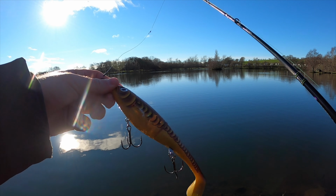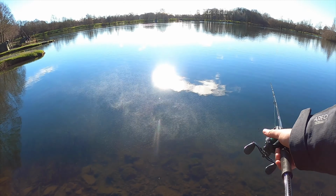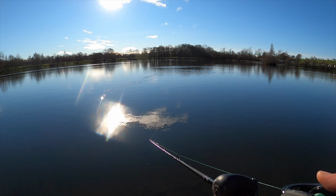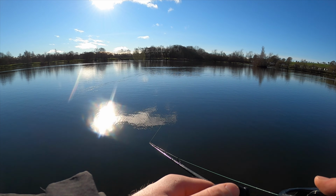Can't sing the praises of this highly enough. What an absolute day. 2 doubles within the space of about 20 minutes. I think that other one would have also been a PB of mine before the 14 pounder.